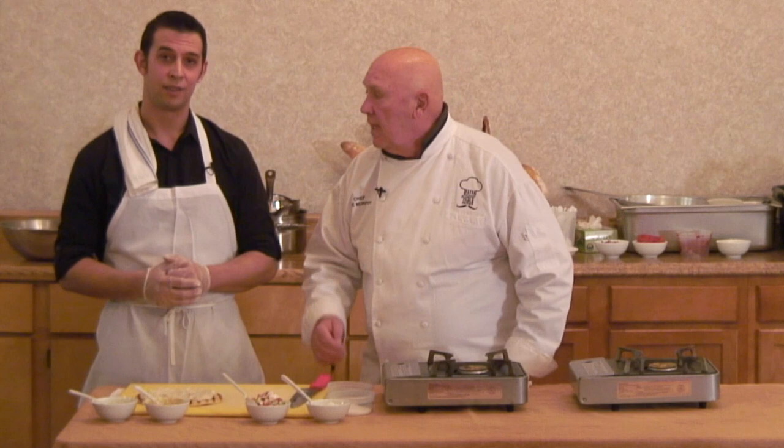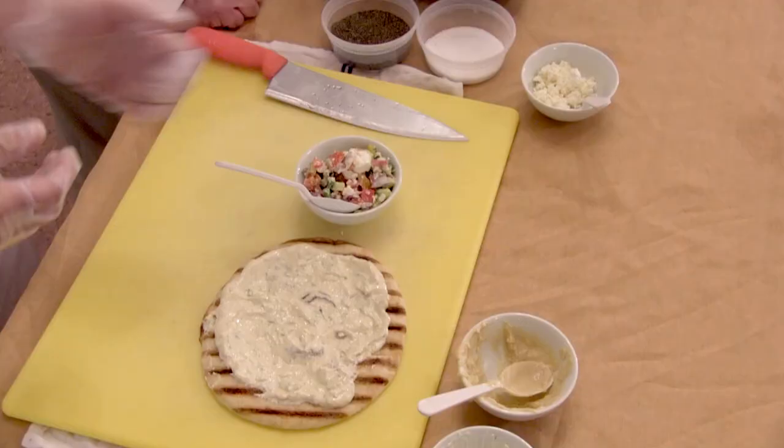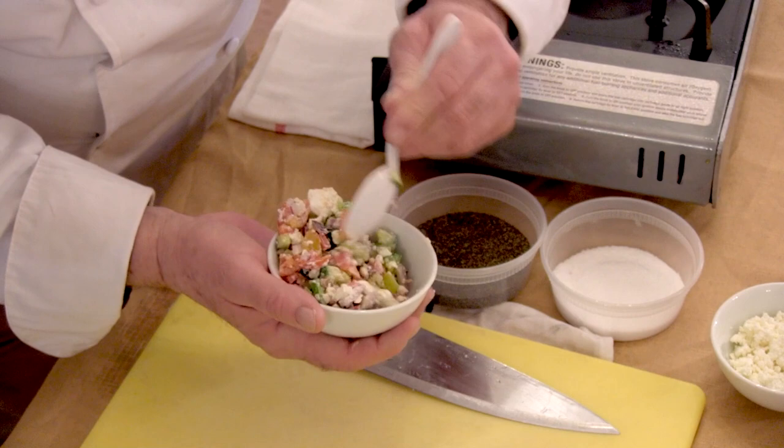So, okay. Well, next we have what I call a Demi Horiatiki salad. And a Horiatiki salad is a traditional Greek village salad, which is comprised of tomatoes, cucumbers, bell pepper, and in this case, I've added Kalamata olive and pepperoncini as well. Nice. If I can just look at that. Now, this is a fine dice. It's a small dice. I think we call that somewhat of a brunoise.